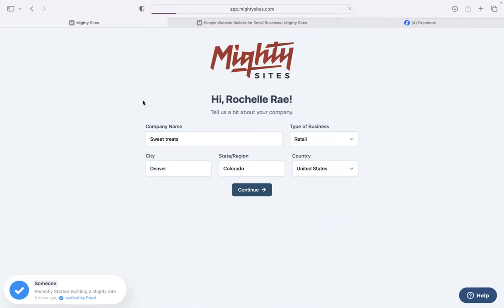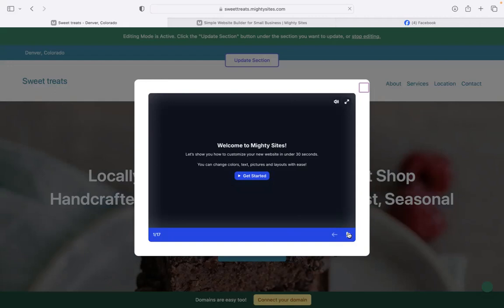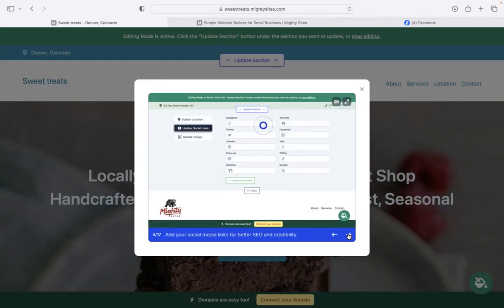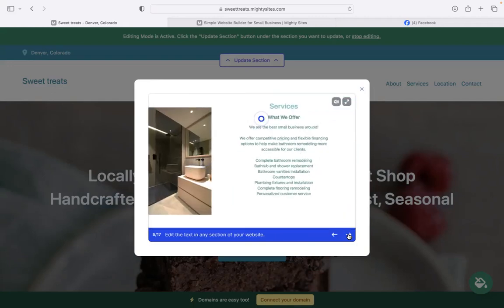Once you click on continue, Mighty Sites will automatically generate a simple website for your business and bring up this pop-up showing you how to customize your new website in under 30 seconds. Don't worry about that for now because today I'm going to be the one to show you the ropes.